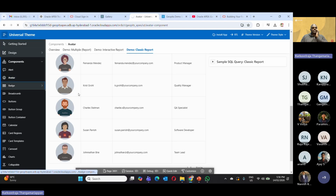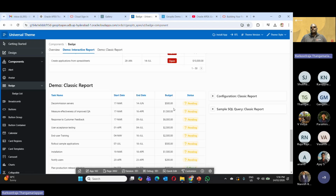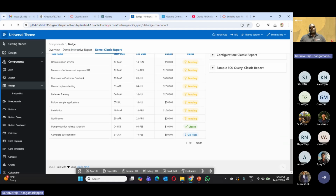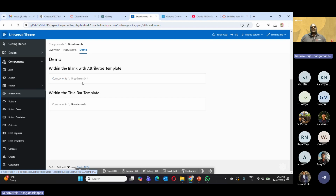And then badges. Badges mean that on top of a report you can apply badges to highlight specific values. It may be a status, and you can have the state, and you can have an icon in the badges as well. These are examples. And then breadcrumbs are mandatory. Breadcrumbs give you a deep link showing where you came from, and if you want to go back to previous actions, you can go back, like components and then breadcrumb.